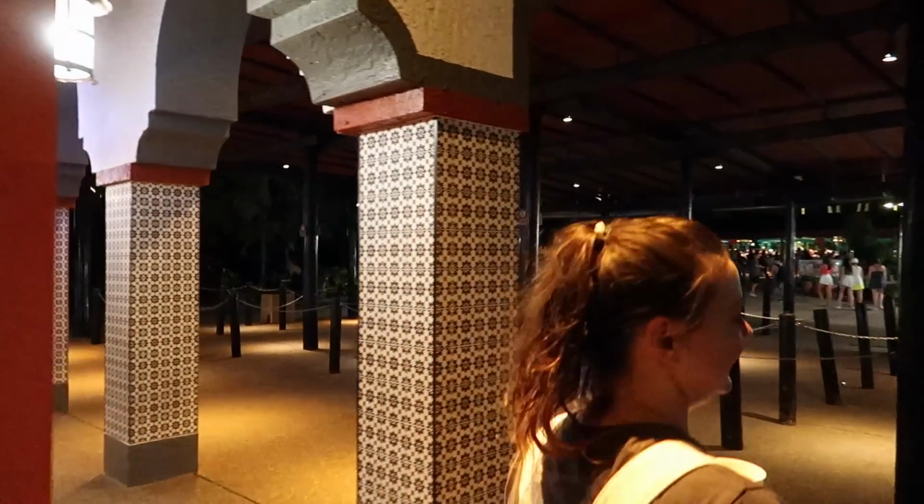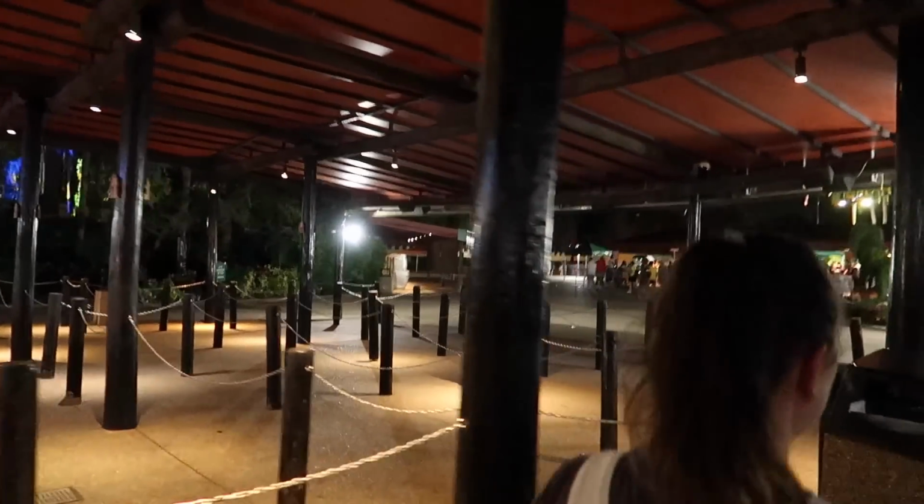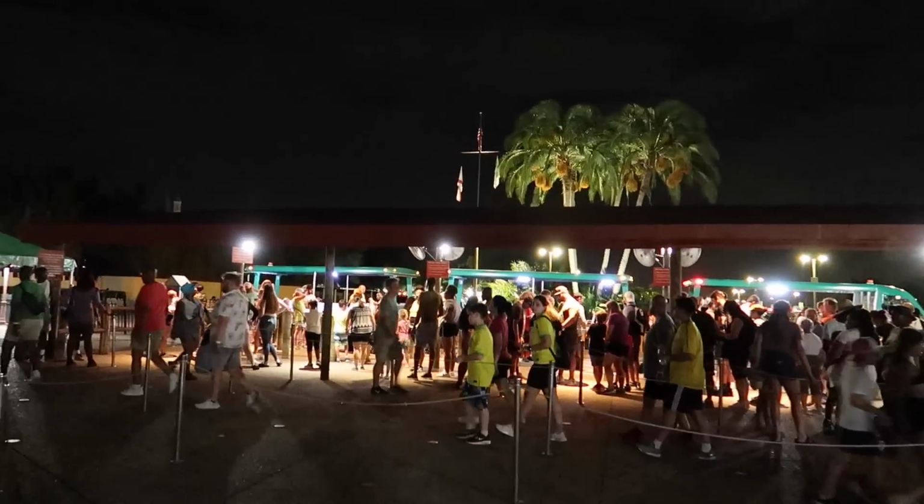But we were going to take the tram into the park, and then we waited for a while. There was only one tram apparently, and then we were like, we'll just walk. And then as we got out of line, the tram pulled up, and we were like, ah. That's our luck today. And kind of all the time. I don't know what's up with that. The line is not too bad for the tram right now, but it's also not a terrible walk.